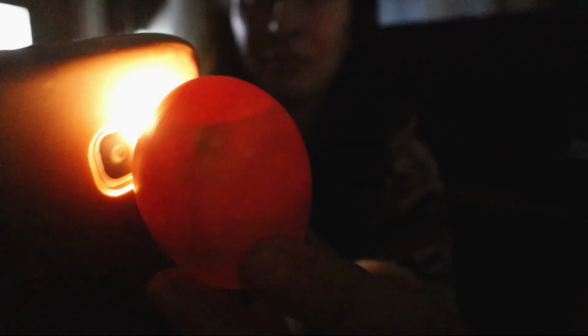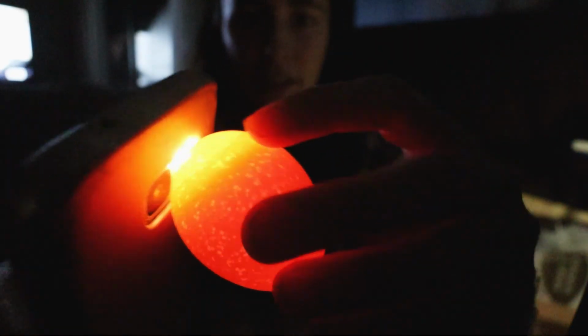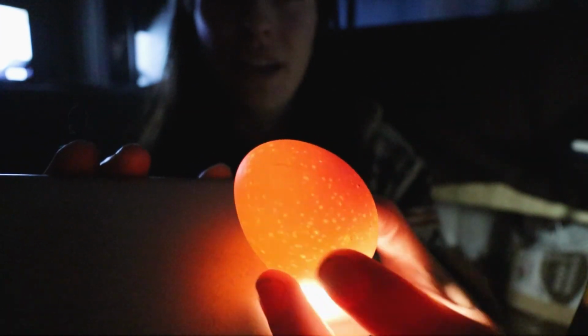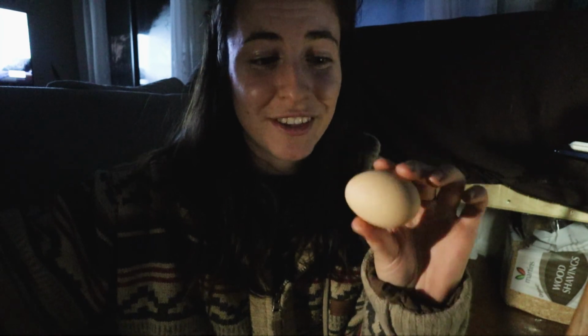Can you see that? I'm surprised how far along they are. This one looks like maybe nothing. You can see this is the egg yolk, and as I move around it moves kind of with me, to the top, to the side. I feel quite confident that this one's not fertilized, so I'm going to take it out and crack it open. Yeah, there's nothing in there.